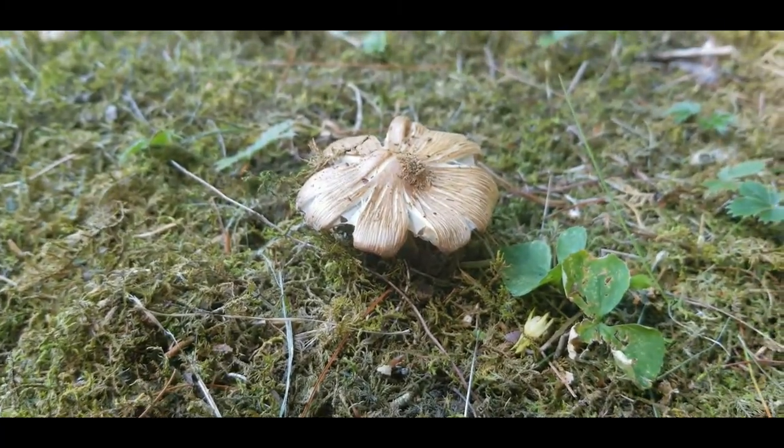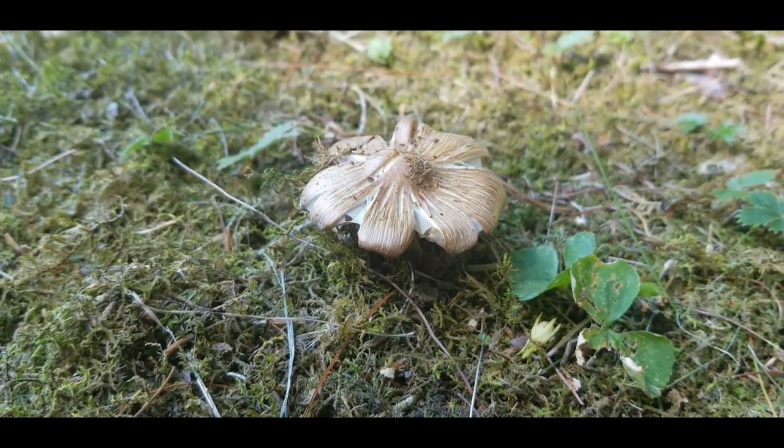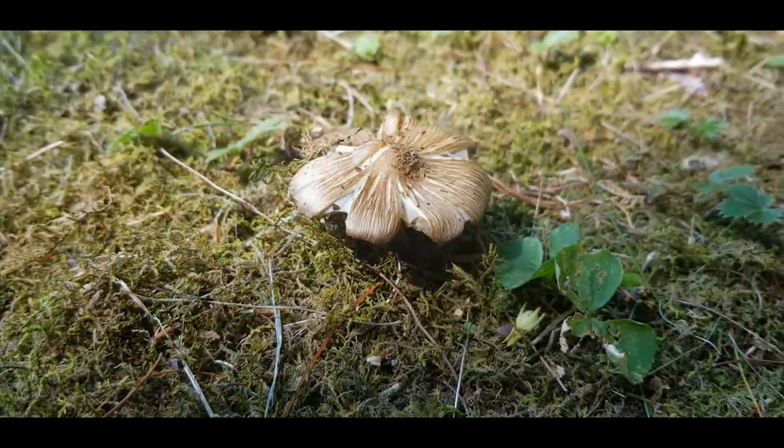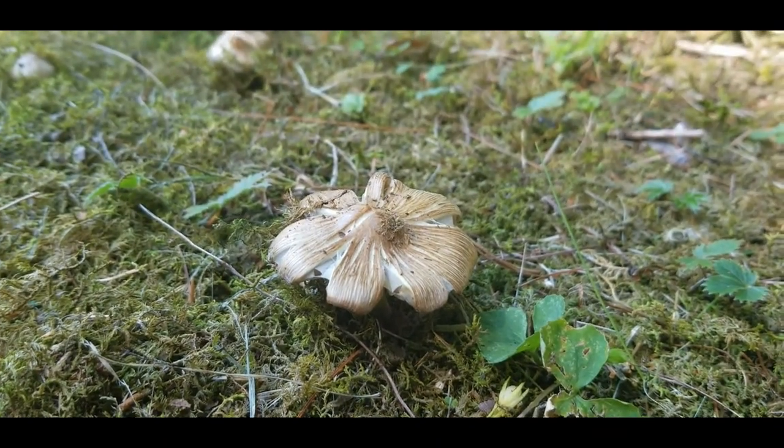All right, so I'm ready to collect. This is the one I've chosen, and I'm going to show you just how I collect it so that I can get the whole mushroom and be safe, kind, and gentle.